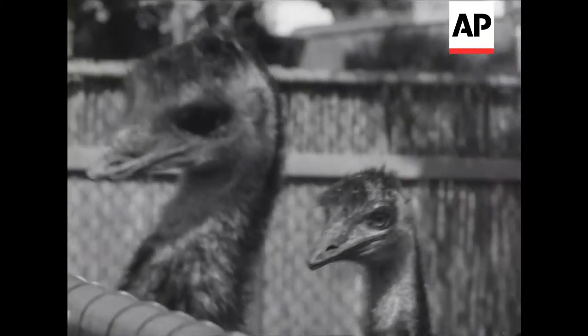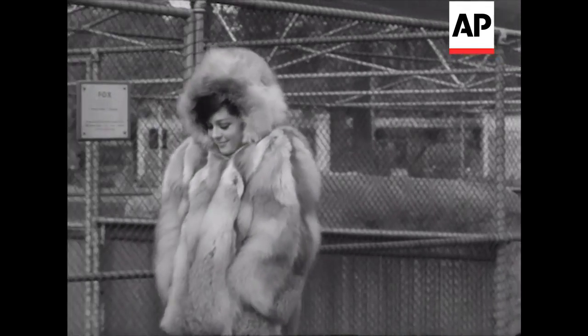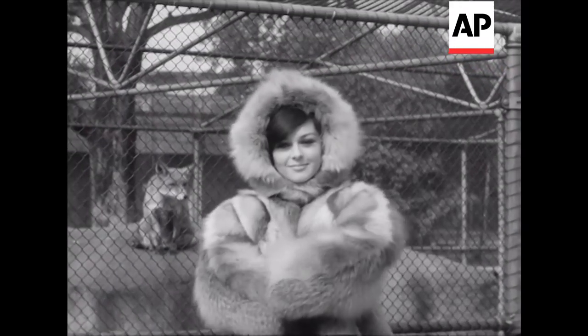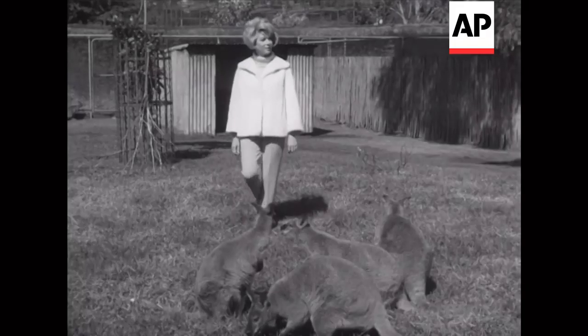What's new at the Melbourne Zoo? Well, let's find out what the emu has in view. A fashion parade of furs. And first up, a red fox ski parka, bound to be admired by everyone, except a red-furred, bushy-tailed onlooker.